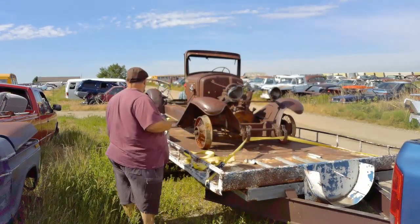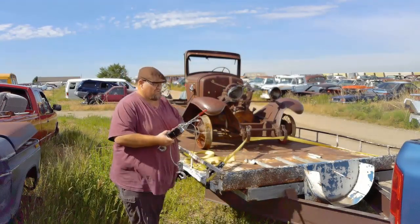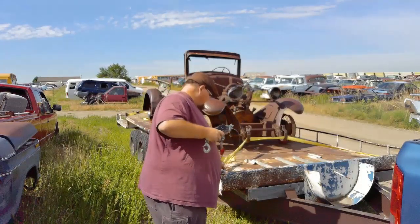Along on or no? Nah, we don't need it. Yeah, because it's light enough. We just need to secure that cowl, though. We get it up to the yard while we're at it. Yeah, let me ratchet this up.